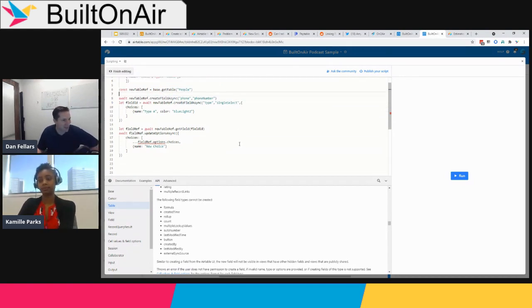Then the next thing is, once you already have a table that's created and you want to add fields to it, then based off of the table reference, you can use the create field async. And here you just pass in the name. So let me capitalize that. The name will be phone, and then the type is phone number. And if it's a single select field that has choices, then you can pass in those choices. So here this will be the selection, and you can also specify the color.